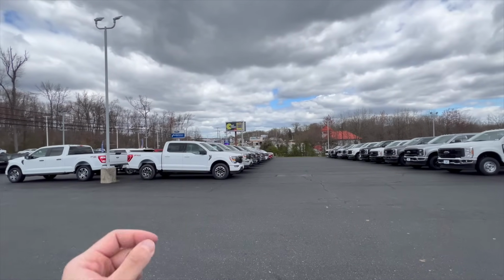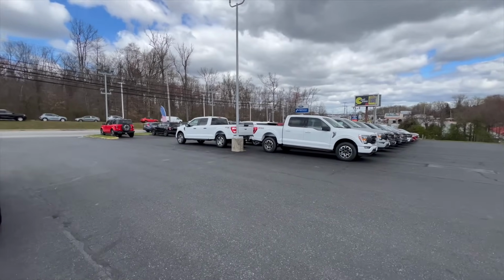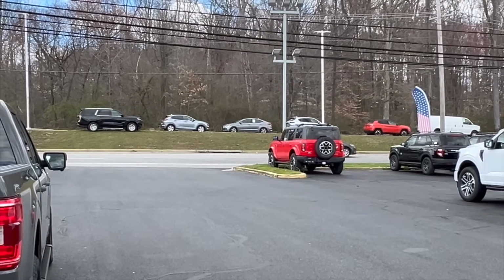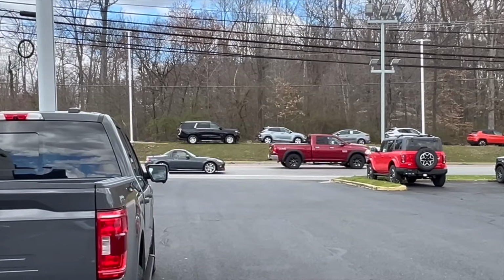Look at the Z06 coming. Oh yeah, that's Hector from Fast and the Furious. That Z06 better rip it. I can hear it. Yes.